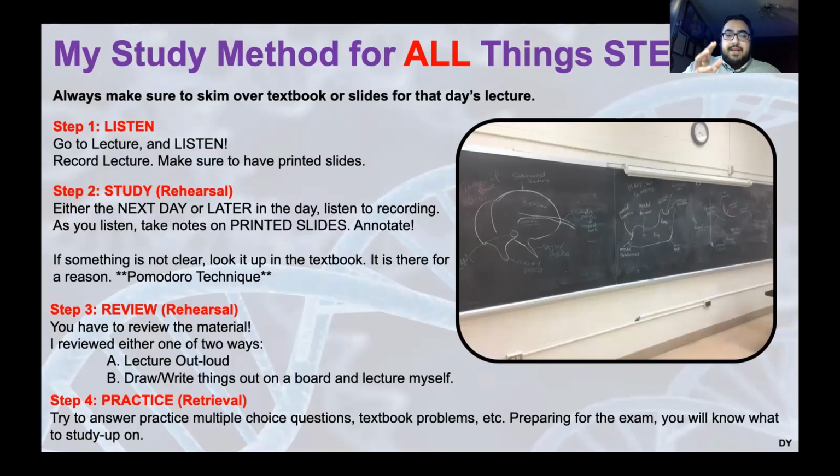And the fourth step is your practice. You should practice with multiple choice questions, the textbook problems, whatever was posted online by your professor, and some, okay? And at this point, you've made contact with the material about 4 times in a meaningful way. Okay? It's all about meaningful contact with the material, okay?